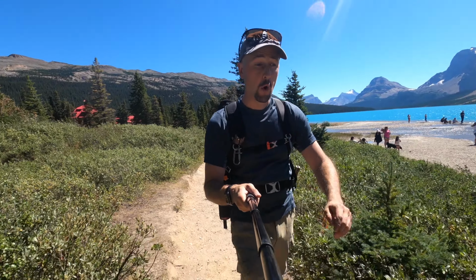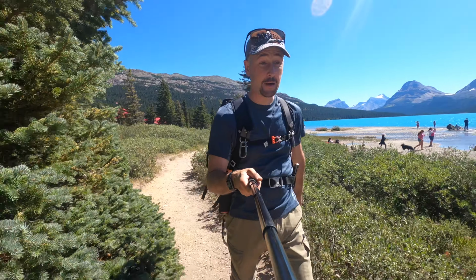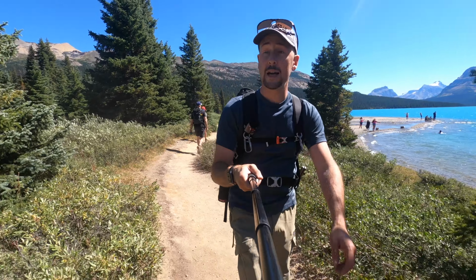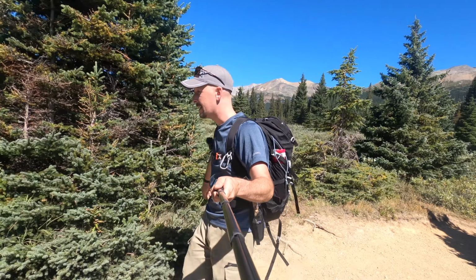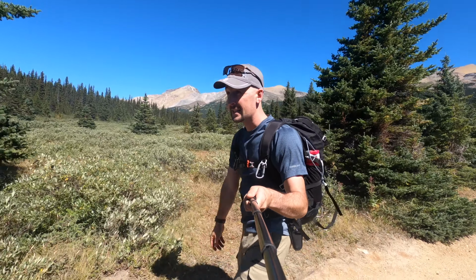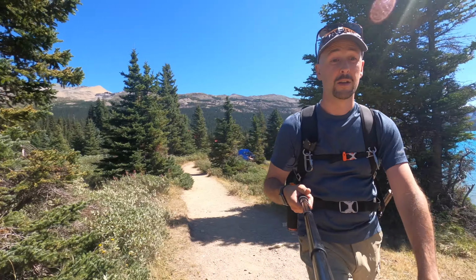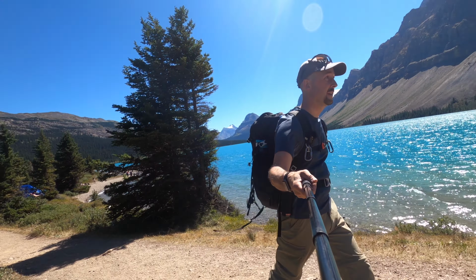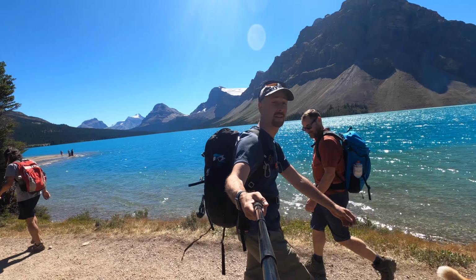So after you've passed the washrooms and you get past all the tourists that are hanging out, you walk around. On one side you have the meadow, and behind us here it's kind of open, which is nice because the trees are scarce and it still gives you a good view around. And then on your left side, on the south, you get a good view of the lake.